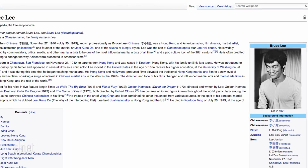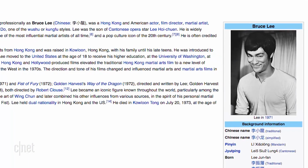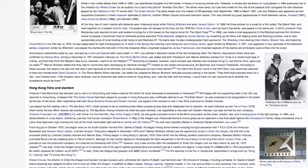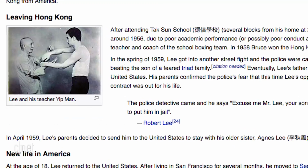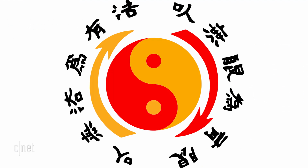According to Wikipedia, Lee Jun-fan, known professionally as Bruce Lee, was a Hong Kong and American actor, film director, martial artist, martial arts instructor, philosopher and founder of the martial art Jeet Kune Do, one of the Wushu or Kung Fu styles.